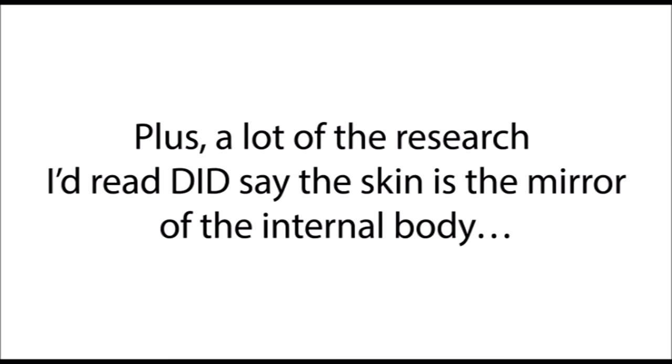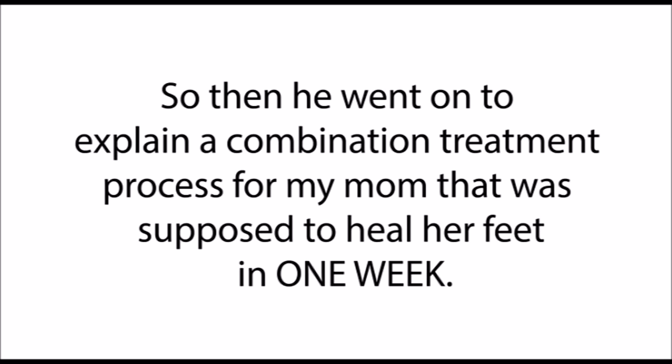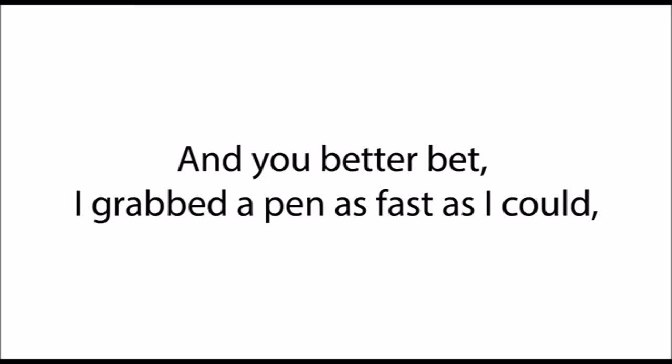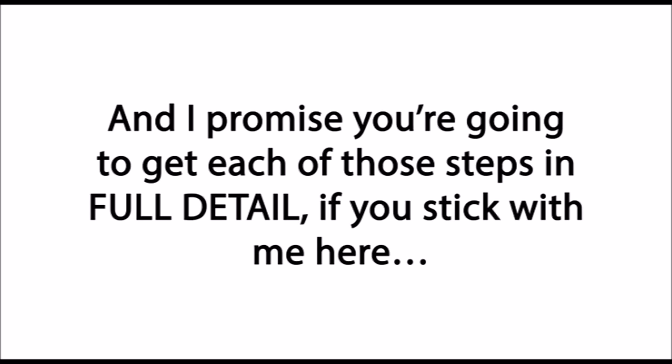Plus, a lot of the research I'd read did say the skin is the mirror of the internal body, which is why smokers get more wrinkles and can look older than they really are. So then he went on to explain a combination treatment process for my mom that was supposed to heal her feet in 1 week. I almost burst out laughing at that point, but Wong was dead serious. And you better bet, I grabbed a pen as fast as I could and started scribbling notes as he counted off 3 simple steps for her to follow, in order to banish her foot fungus for good. And I promise you're going to get each of those steps in full detail if you stick with me here.